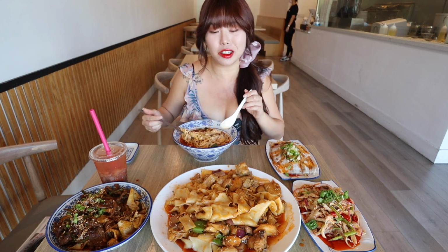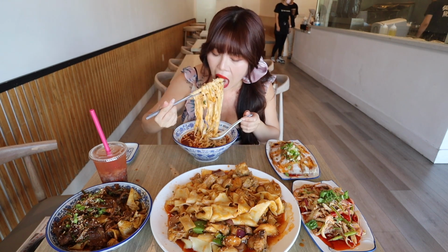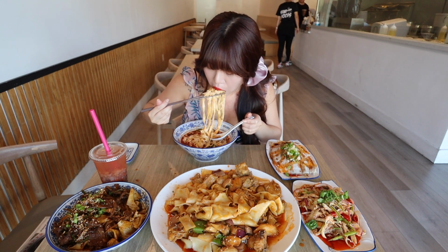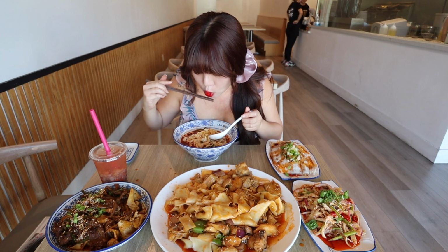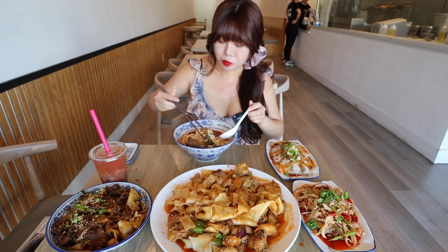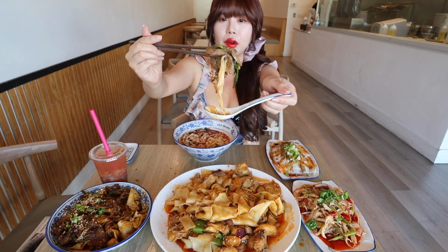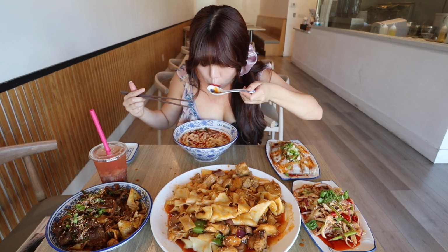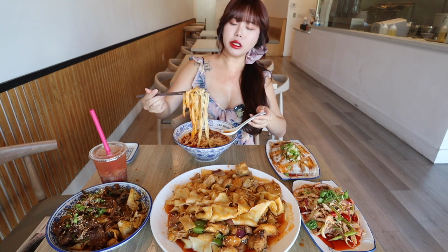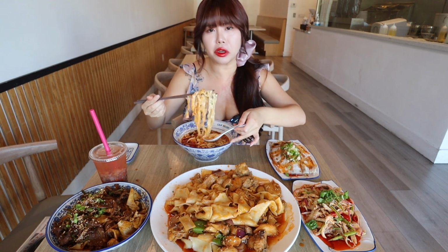Oh, there's definitely a kick and a spice to these spicy beef noodles. It's almost like a numbing spice too. So good. Let's try one of the beef slices now. Beef slice is really good. I love how there's a texture and a nice chew to it.